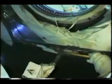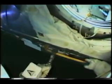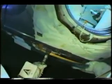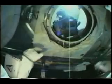And then they brought over the Imax camera. So here's Bob locking into place with his body restraint tether. And Sergey was the camera operator for this photo pass. And he says, stand by one, I'll have the camera right back. And there's the 3D Imax camera.